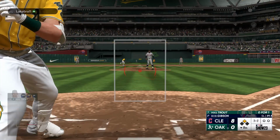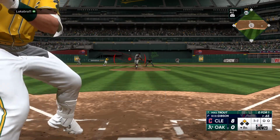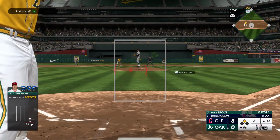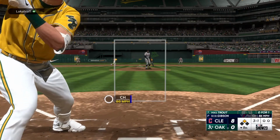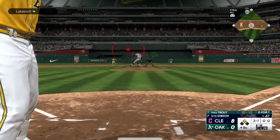They tried to get him to chase on a slider down and away. And the slider just misses. Back-to-back breaking pitches away, you get the feeling as a hitter that the pitcher's afraid of you, that he doesn't want to challenge you. So I think the confidence level is raised right here.